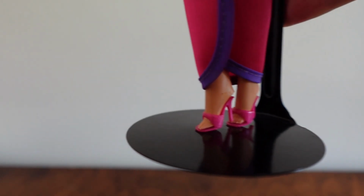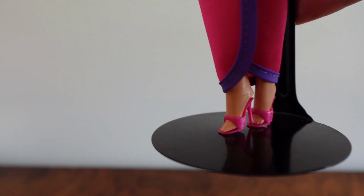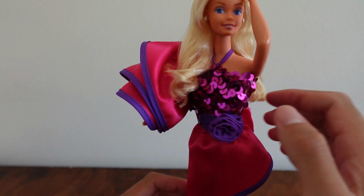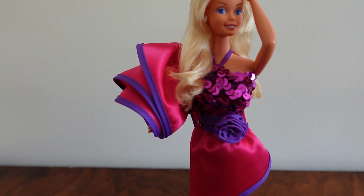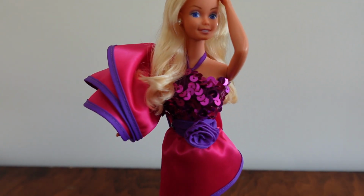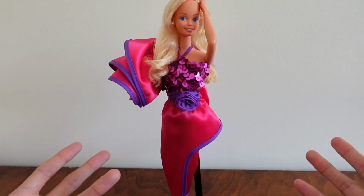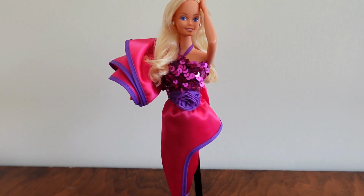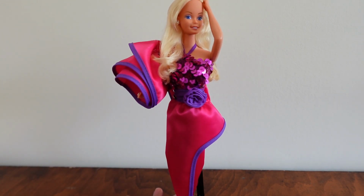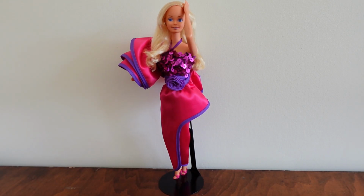I don't think I showed you the heels. So the heels are this sort of raspberry pink color. They're Barbie mules. Her legs do bend and snap, and she has the twist and turn waist. And this ruffle can be taken off and styled in many different ways, but I do want to keep her as original as possible, as she looks in the box. So I'm just going to keep this big puffy sleeve for her. I actually quite like the way it looks, and I'll just display her like that.